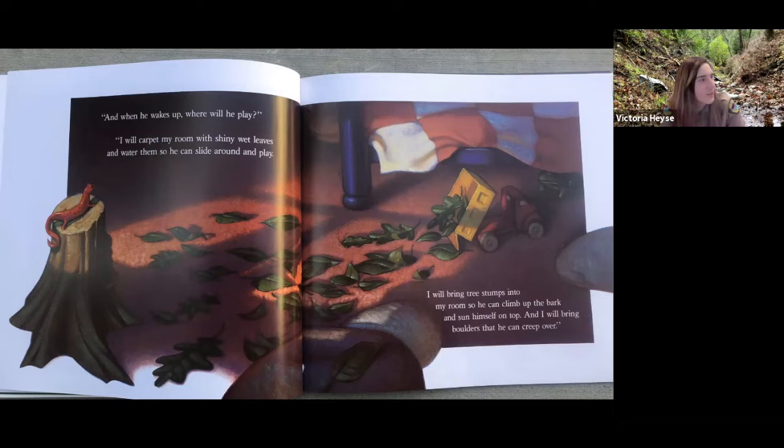So we see that salamander over on that tree stump, all the leaves that he's spread all over his bedroom floor, some rocks for the salamander to crawl on. You can see under the bed, we have that bullfrog hiding there.